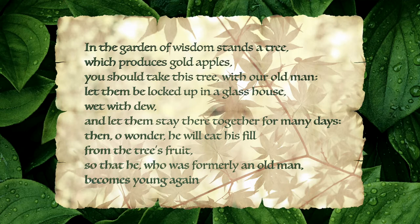Some sort of fountain of youth or sort of philosopher's stone-ish kind of deal, don't you think? Is that a word? I do that all the time. Anyway, so let's see if the epigram sheds further light on this curious scenario. The epigram says, "In the garden of wisdom stands a tree which produces gold apples. You should take this tree with our old man. Let them be locked up in a glass house wet with dew, and let them stay there together for many days. Then, oh wonder, he will eat his fill from the tree's fruit, so that he, who is formerly an old man, becomes young again."